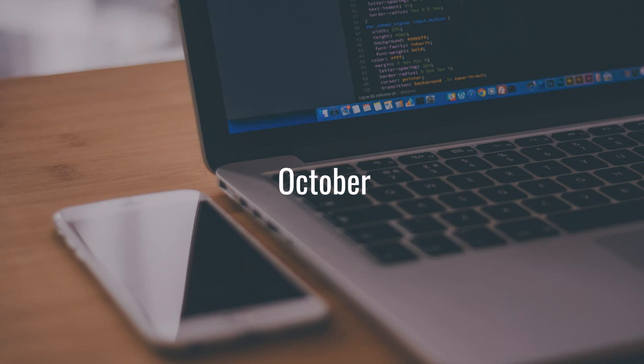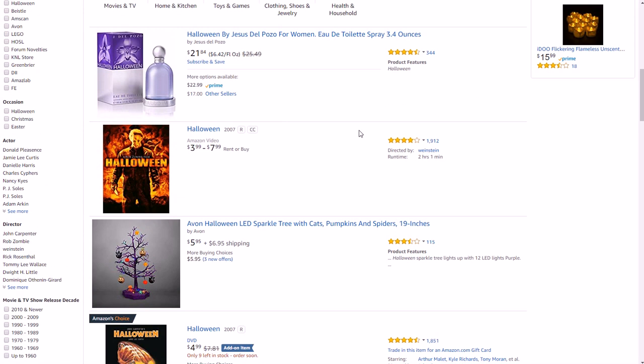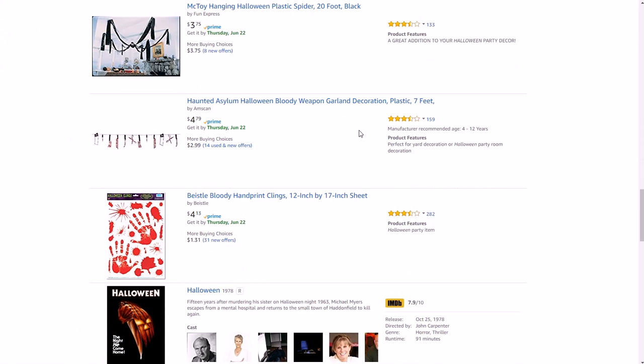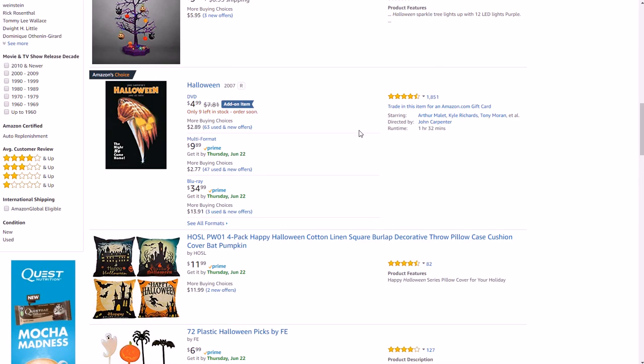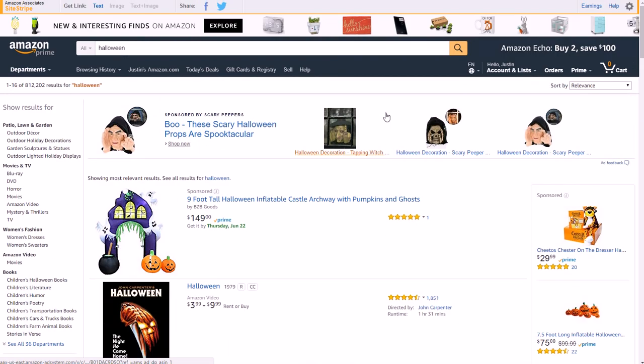So if you looked up Halloween stuff on Amazon, you have all these Halloween pillows, scary movies, stuff for decorating the house, fake jack-o'-lanterns and stuff. You can get rid of all that that time of year and then help get top dollar for it. Costumes are another thing, masks, all that type of stuff.